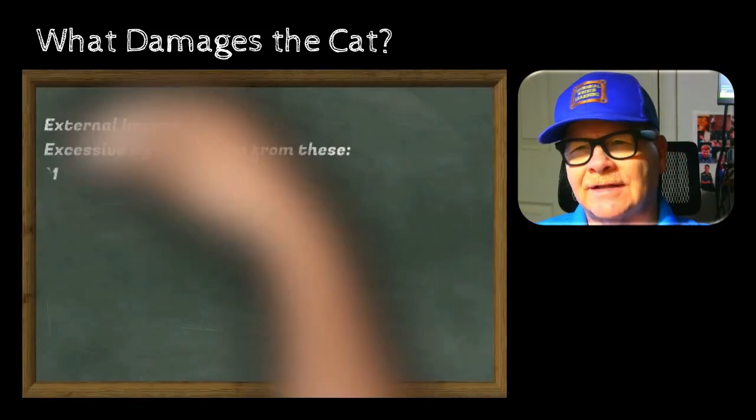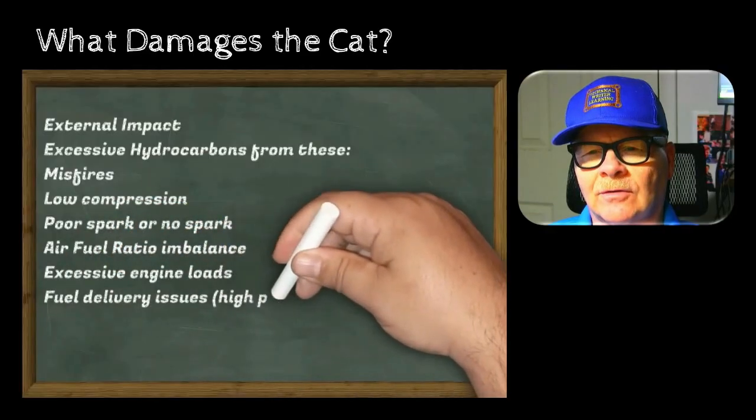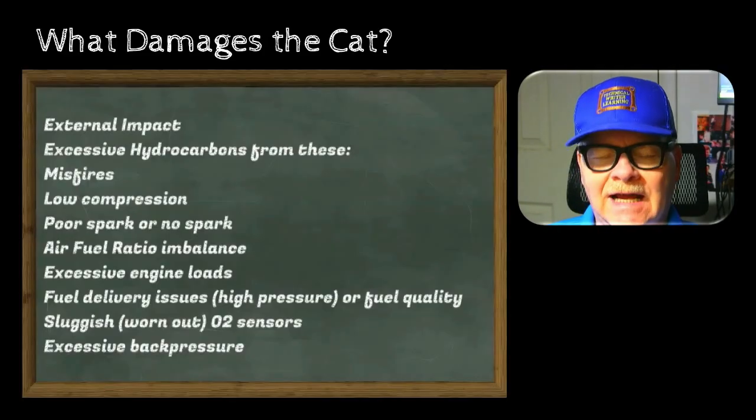Now these are the things that can damage the catalytic converter. You can save this screen if you want to. I'm not going to talk about each and every one of them, but you can figure it out just looking at it. Anything that's going through there that's causing the catalytic converter to overheat or get contaminated or get coated with anything.